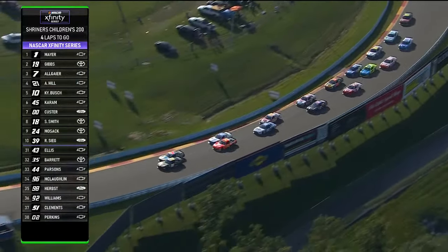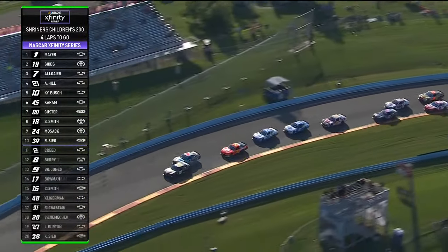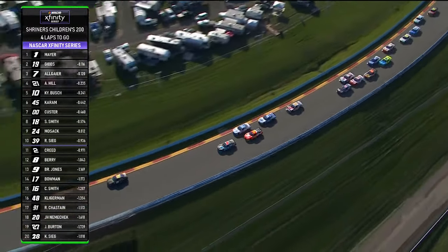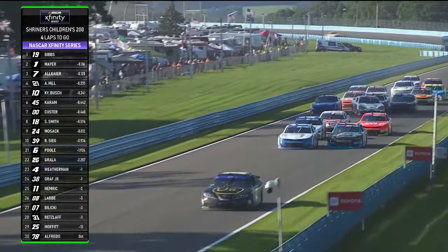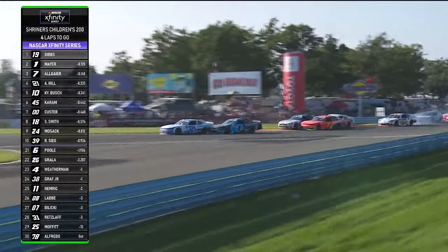Side by side into turn number 2. Everybody rooting and gouging for every bit of real estate they can find. Ty Gibbs, Sam Mayer make contact. Mayer hits the Armco. Gibbs is away with the lead. That's going to bottle up everybody from second on back. We saw the 10 car of Kyle Busch. We got a crash almost. What a great save. I thought that was a wreck for sure.